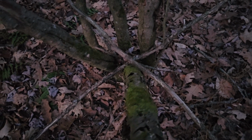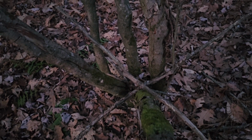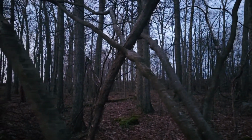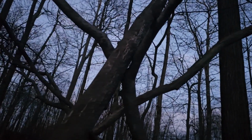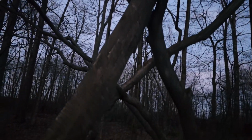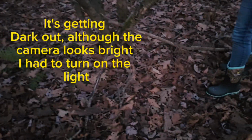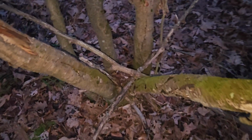But yeah, Julie just spotted this X right here, right in the middle of these trees. There's an X formation right here. And then you got that piece of wood that's laying in the fork of that tree going up. And you got this in the fork of this part of the tree. That's pretty cool. See there, let's throw a little light on that. Yeah. All right. Very cool.